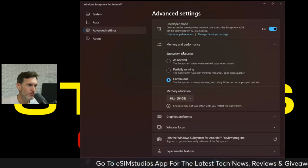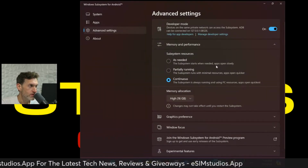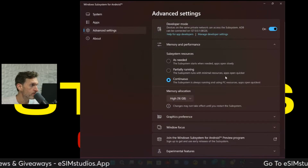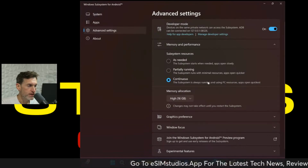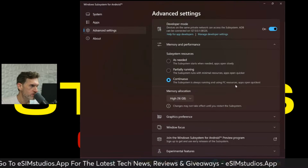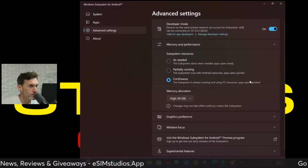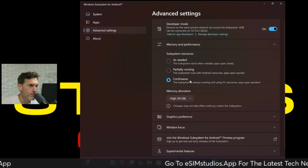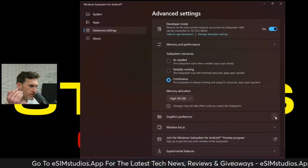Now, subsystem resources. Do you always want it running in the background, right? So you can do it as needed. The system starts when needed. Apps open slowly. I do not want that. Partial running. The subsystem runs with minimal resources. Apps open quicker. Okay, that I would choose, but I have continuous. Since I have a ton of RAM, the subsystem is always running and using PC resources. Apps open the quickest. So I have a super fast CPU, I have a GPU, and I have a bunch of RAM. So I'm going to choose continuous. So it's always running side by side with Windows, basically, right?